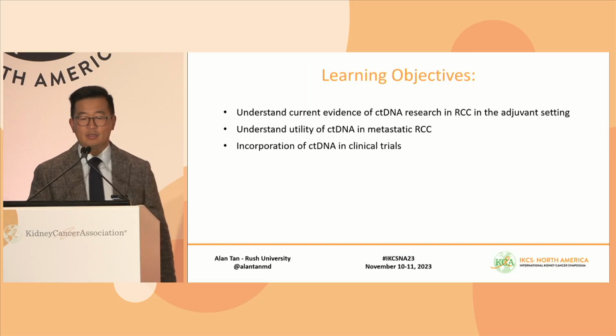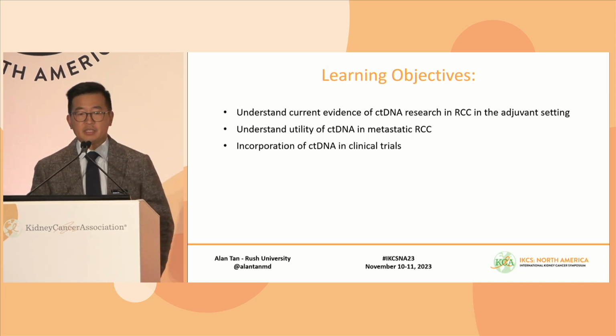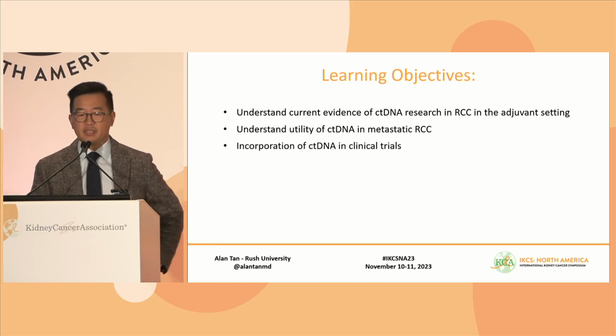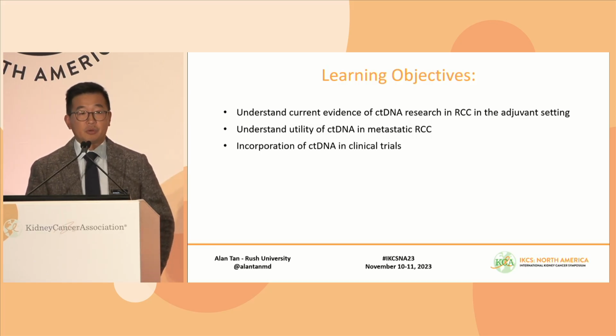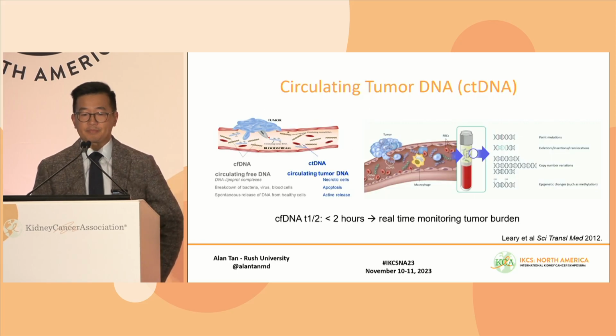Morning. So we're going to be talking about some of the current evidence with ctDNA in kidney cancer in the adjuvant setting and also in the metastatic setting. Also trying to understand how we might incorporate the use of ctDNA in clinical trials.